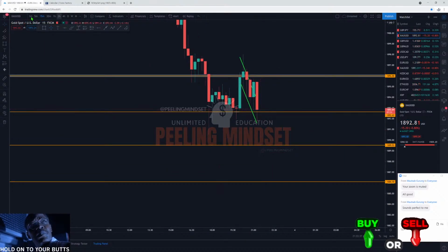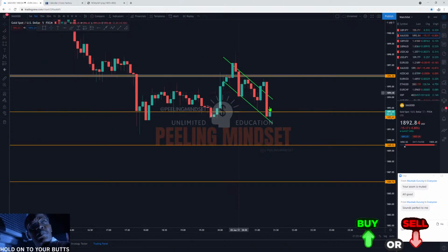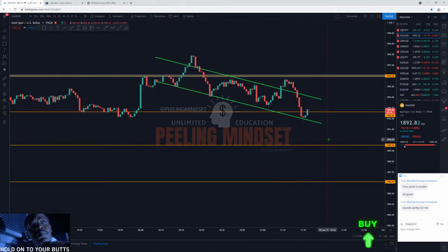For now, the 15-minute is ranging sideways. The 5-minute candle closed below 1892 on the recent price action, but it's near the same rejection point as before. Price rejected this area and is reacting with the channel. We will see, definitely.